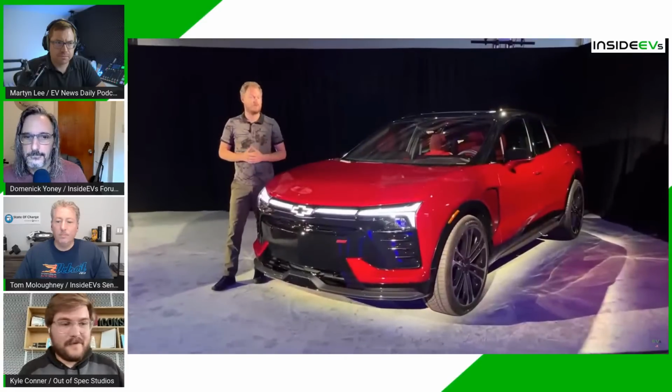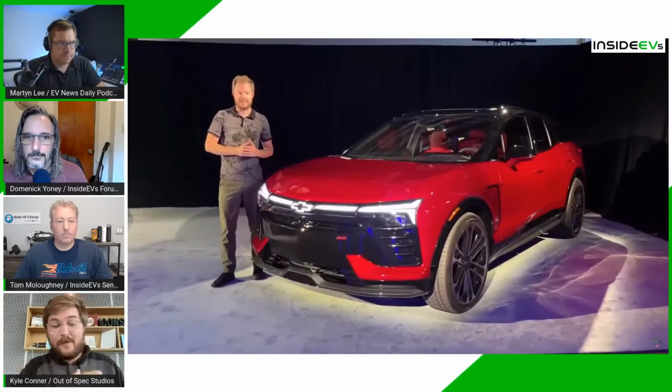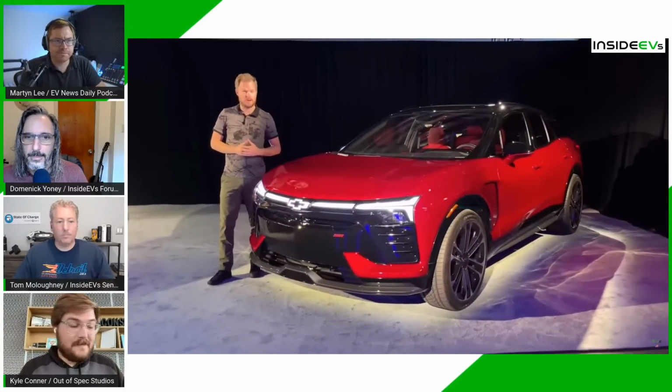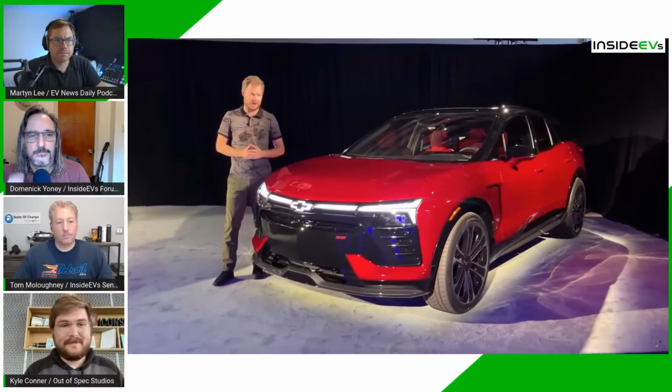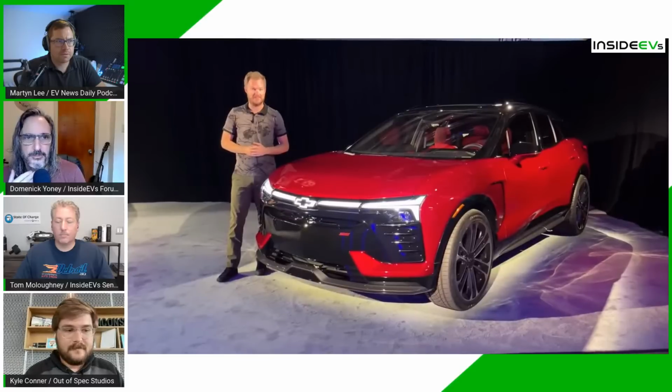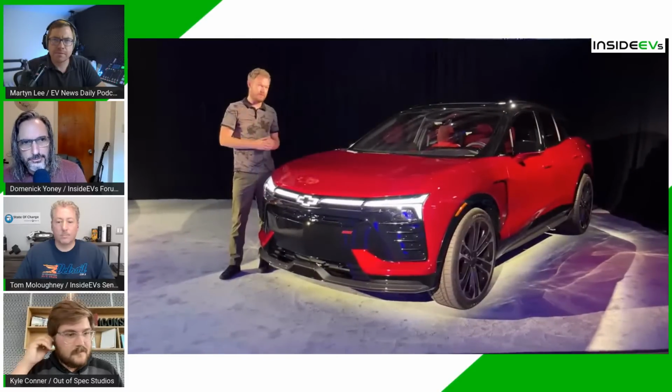So there's trade-offs. These are the decisions that go on whenever a company decides where to put a motor. Sometimes everything's a compromise. Sometimes the front wheel drive is the correct choice. So it sounded to me like the front wheel drive version of this is going to have a smaller battery. Does that make sense?